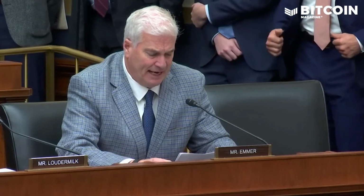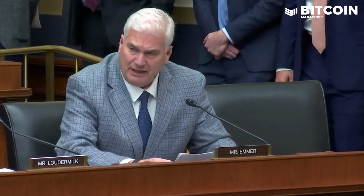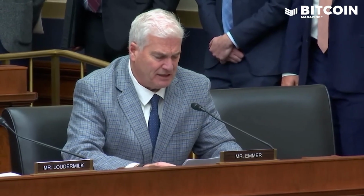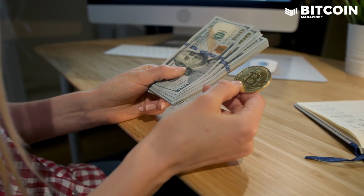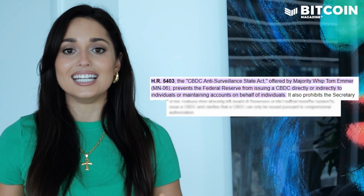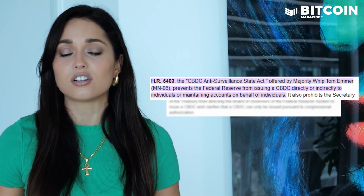Here's a quick news recap of the week. The first anti-CBDC bill in the United States was passed out of the Financial Services Committee. The CBDC Anti-Surveillance State Act, offered by Whip Tom Emmer, is the first anti-central bank digital currency legislative effort introduced in the United States. This bill prevents the Federal Reserve from issuing a CBDC directly or indirectly to individuals or maintaining accounts on behalf of individuals. This is a historical step in defending the nation against a never-expanding government surveillance state.